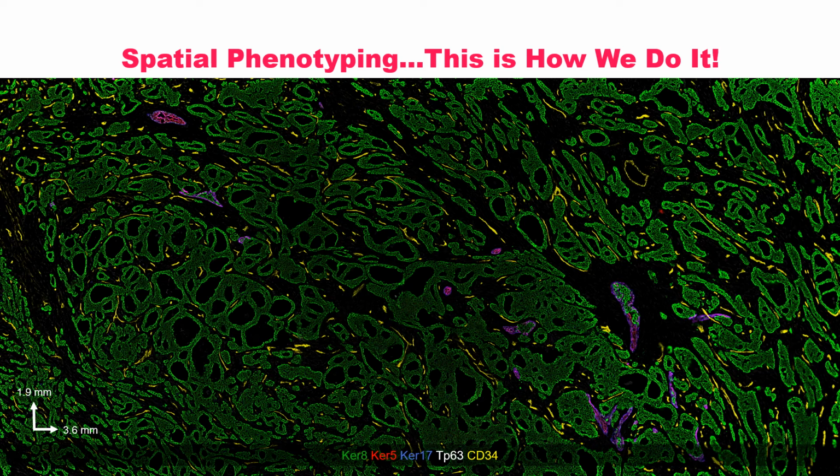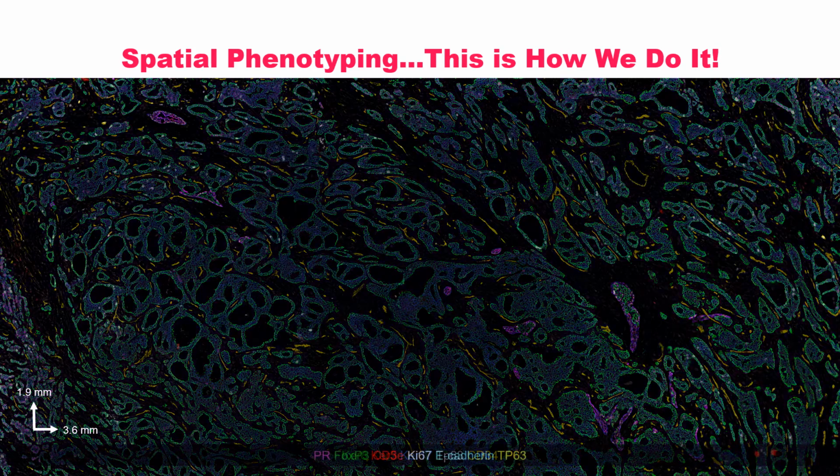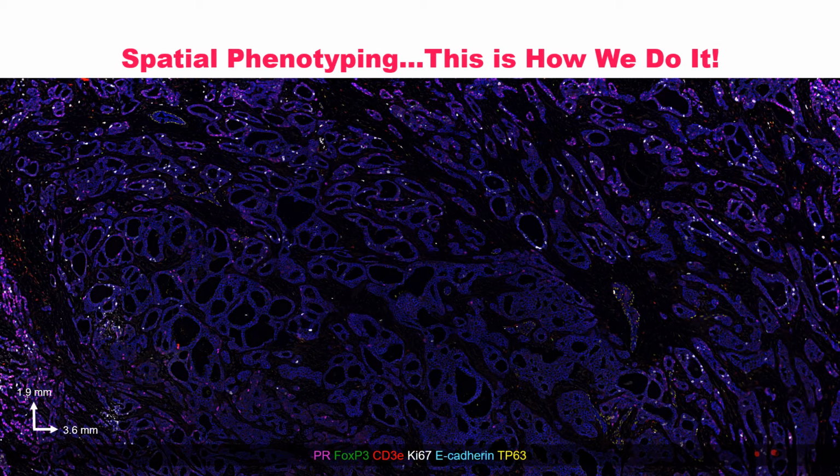Just on this area, we counted about 63,000 cells, and we could see that there is a lot going on. And that's what we do at Akoya. We really look, in an unbiased manner, at the spatial biology and the specific interactions of different populations through an entire tissue section.